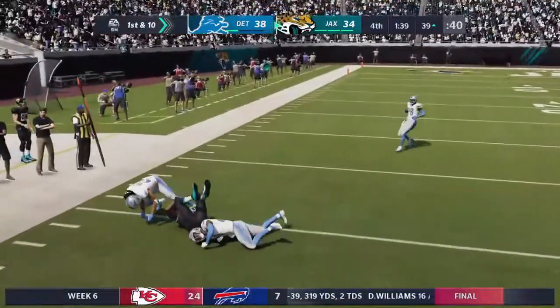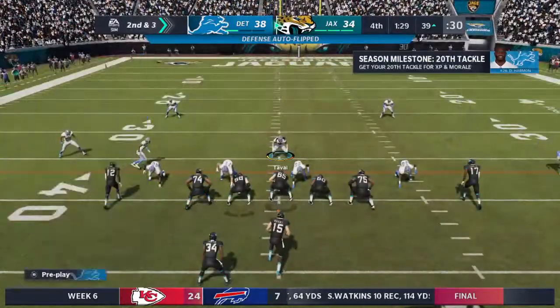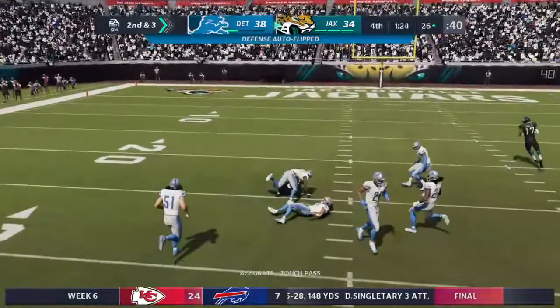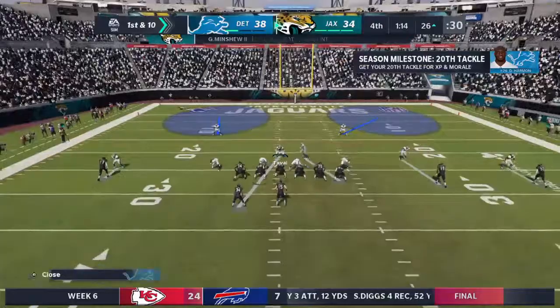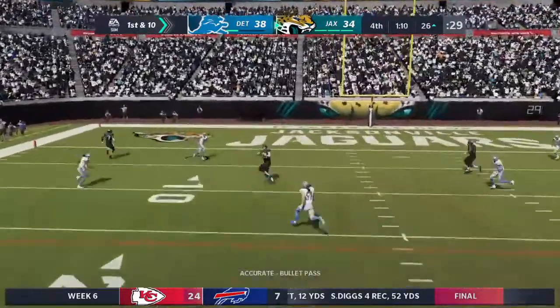Quick hitter here, it's complete. 7 yards, the pickup there. Clock running here, under 90 seconds to go. And he completes it to Westbrook. And it's going to be another first down as they'll get him to the ground at the Lions' 26. A gain of 13, it's a first down.